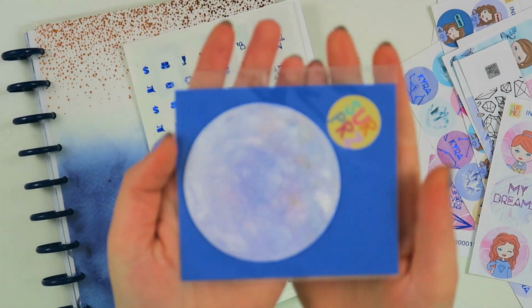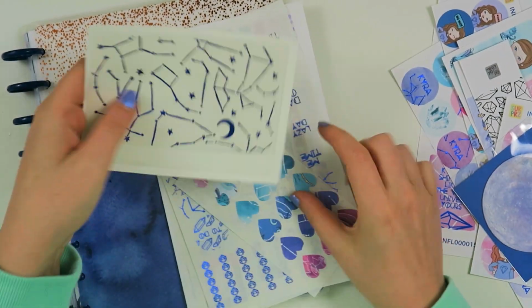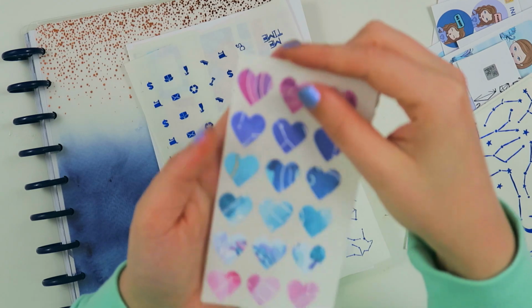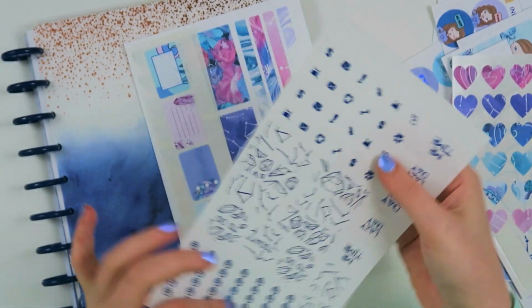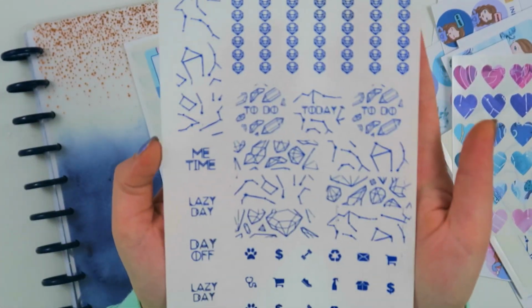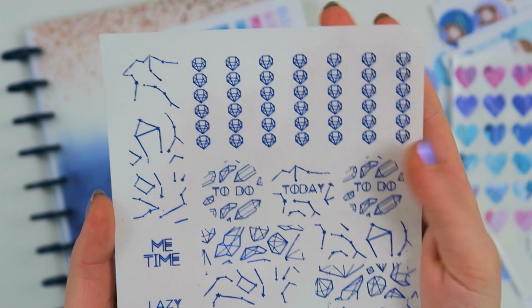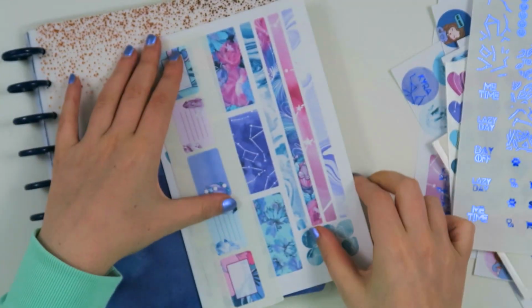Then we have some wonderful moon sticky notes, which I really like. A clear pocket with this beautiful foiling. Love it. Then some beautiful heart stickers. Then we have this clear sheet of stickers, which I also really adore. I love the diamond checklist. So I really like this, and the icons.